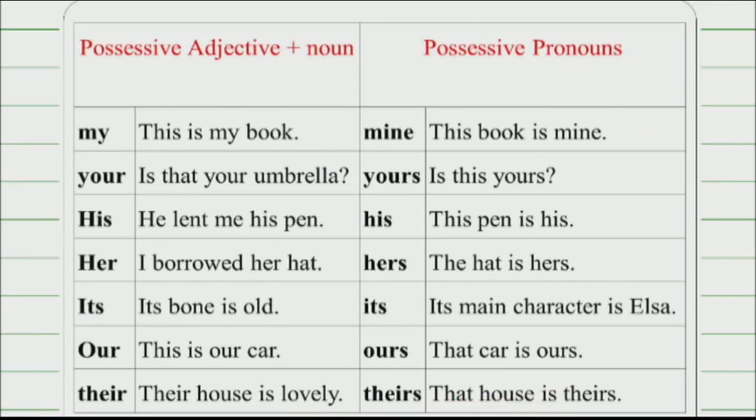That house is theirs. So what I'm essentially showing you here is that for the same sentence, or the same group of words, you can rearrange it to form your possessive adjective or your possessive pronoun. You must know the difference between the possessive adjectives and the possessive pronouns. And here you can see it side by side, so it's easy for you to understand. My, mine, your, yours, his will remain his, her, hers, its, same as its, our, ours, their, and theirs, right?